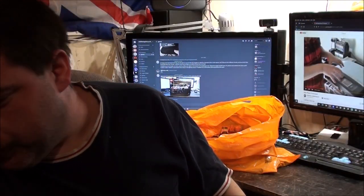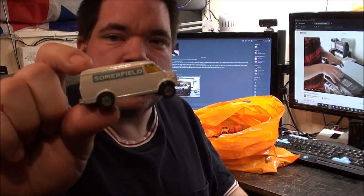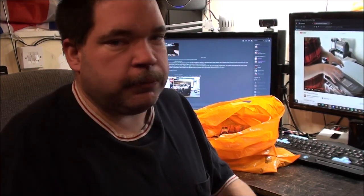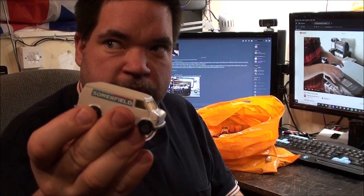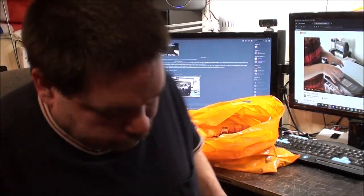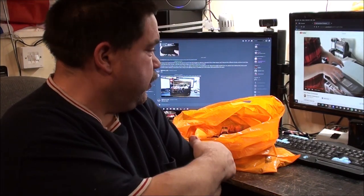I don't know where the Corgi Jeep went. I think I actually accidentally kicked it across the floor, so it could be under the sofas. But there's the Summerfield one. I have actually got the large model transit van with Summerfield on as well. That's in the bedroom.